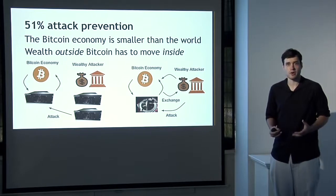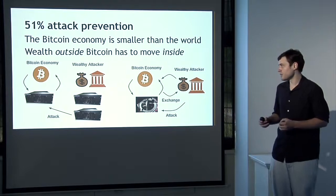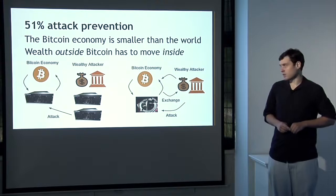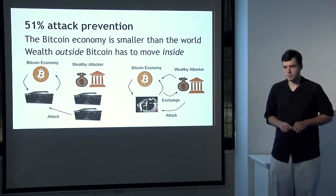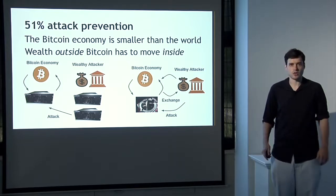It's arguably much more expensive to acquire half of the value of the Bitcoins than it would be to acquire mining power that's larger than half the existing Bitcoin network. Now, this provides an extra disincentive against conducting such a large-scale attack.